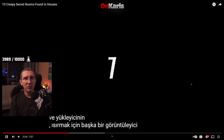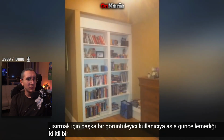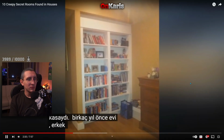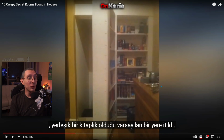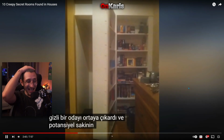Another Imager user by the name of 2Byte Brownie posted a few pictures of a secret room in his house a few years ago. While horsing around with his brother in their parents' room, the younger brother was pushed into what was assumed to be a built-in bookshelf. It opened, revealing a hidden room and evidence of a potential inhabitant.